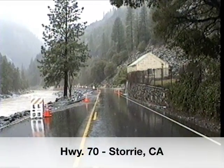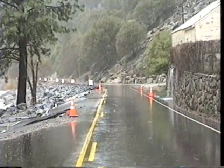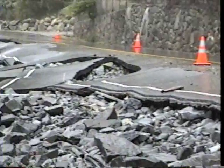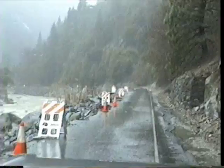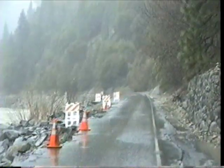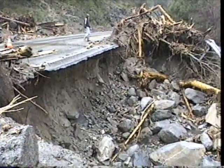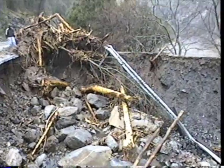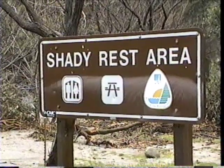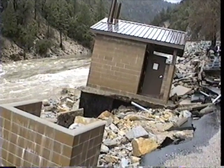This is down by Story. In Central California. We're just leaving Story. This is the highway. There's only two little bathrooms here. One's completely gone.